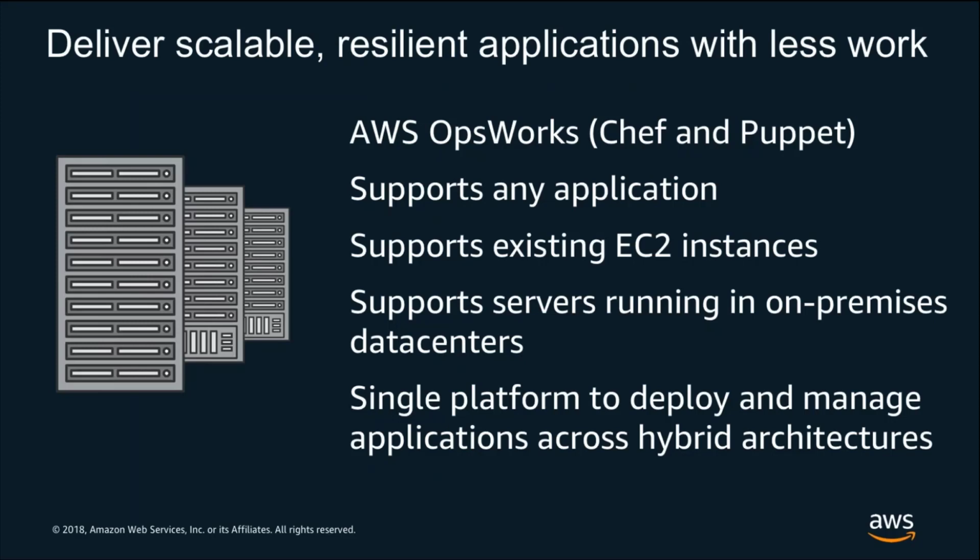The other option for supporting servers running across on-premise and on AWS is a solution from AWS called OpsWorks. OpsWorks is a configuration and management server that supports both Chef and Puppet. Chef and Puppet are automated platforms that allow you to use code to automate your deployments of your application, including any types of application servers and web servers that you have. So it automates the deployment of application code along with all the components from your application.